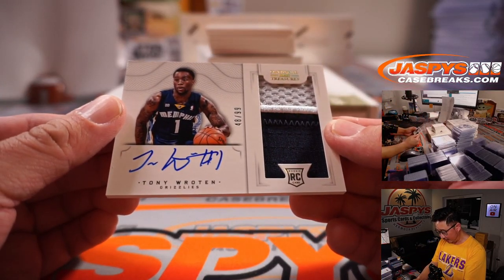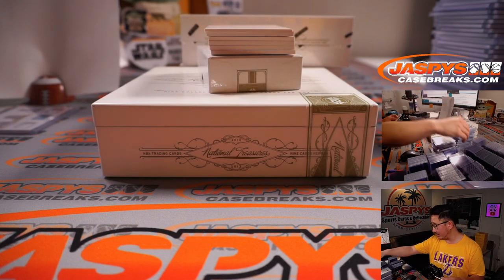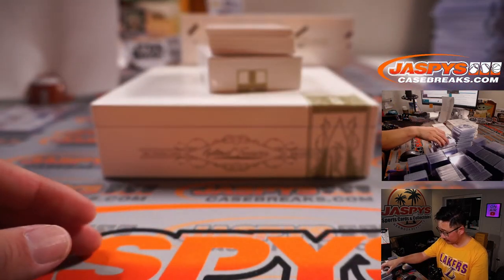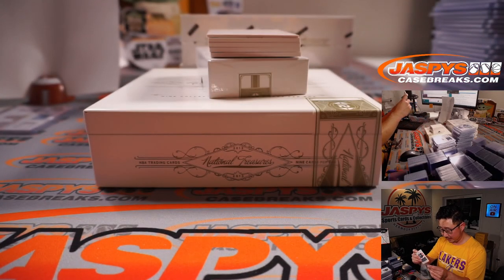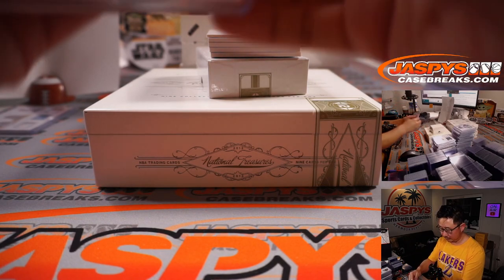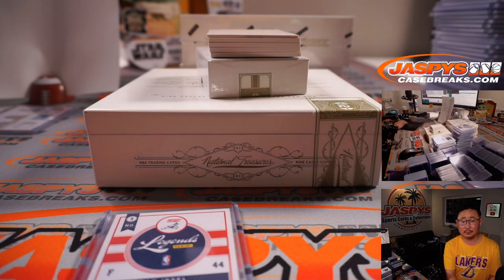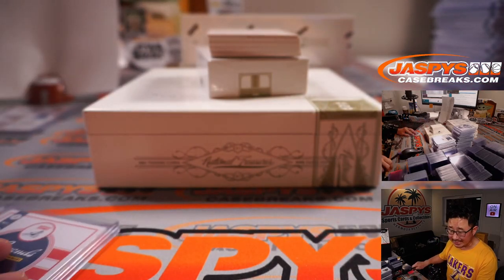All right, two color patch, an autograph, Tony Wroten for the Grizzlies, 48/99. That's Gresham with the Sixers-Grizzlies combo. Dan Issel, Kentucky Colonels, 24/99. Which turned into the Nuggets? I do have a checklist up. How do I spell Issel? ABA Legend Signatures Nuggets, according to the checklist. So that'll go to Denver. That's going to be for Christopher.